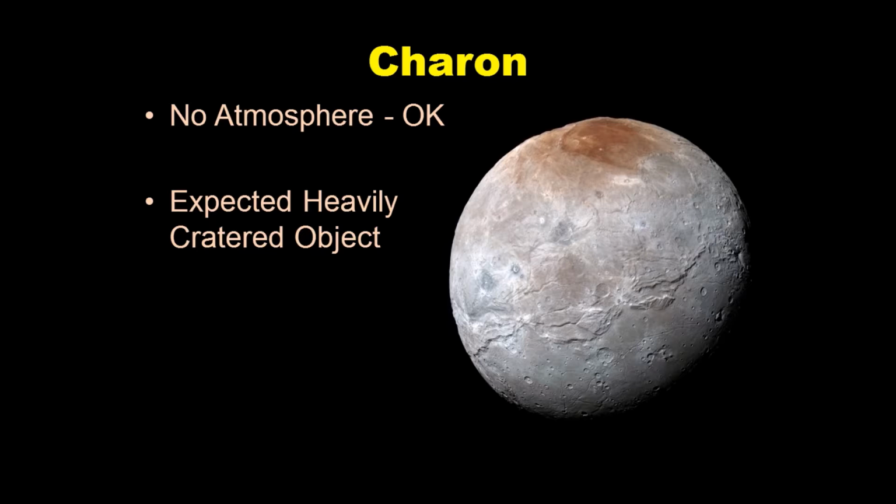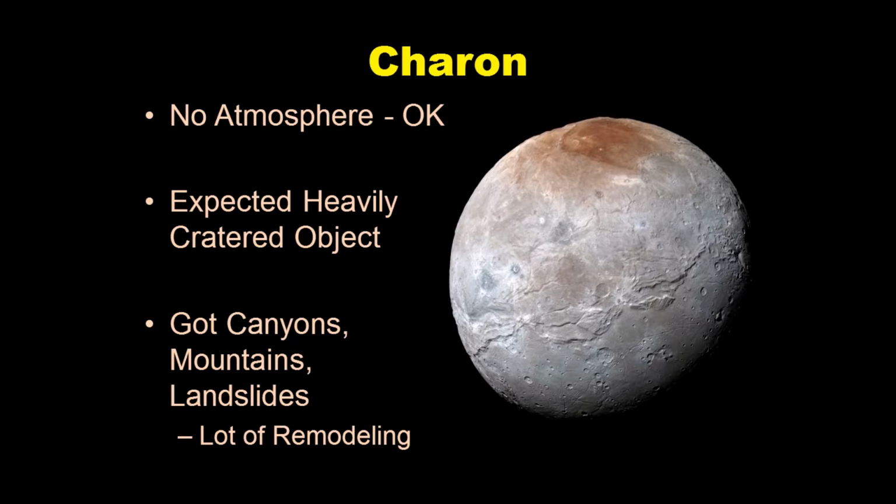If you look at it, there's a lot more remodeling going on in a lot of this terrain than we would have expected. So there's obviously a process going on here that's remodeling it. Especially down here, this is relatively smooth from what we would expect. So something has been resurfacing the moon. That was definitely a surprise. We didn't expect all the canyons, mountains, landslides, as well as the remodeling.